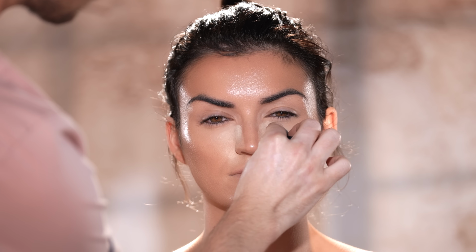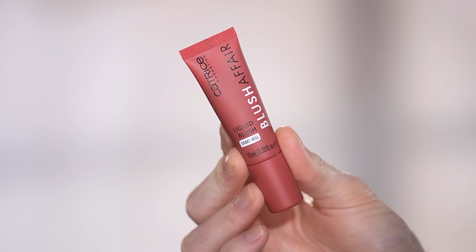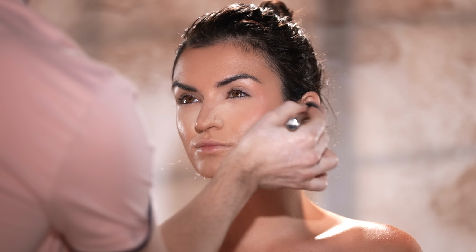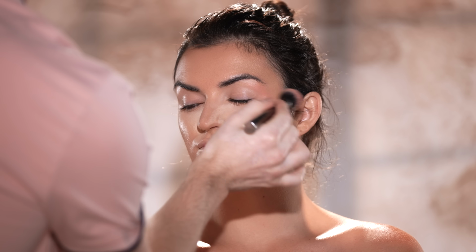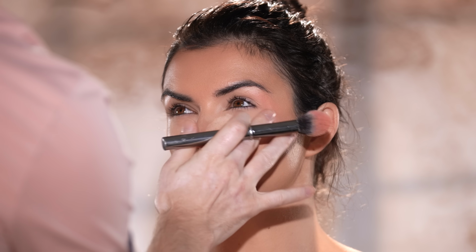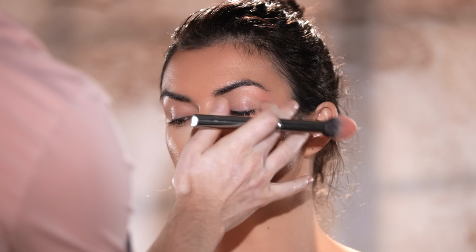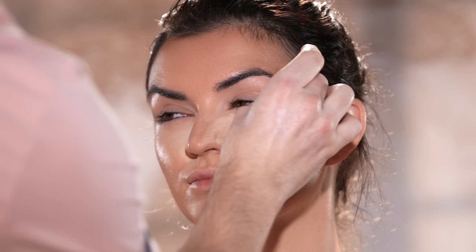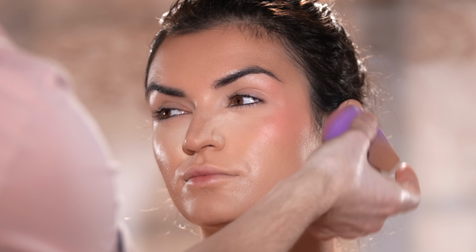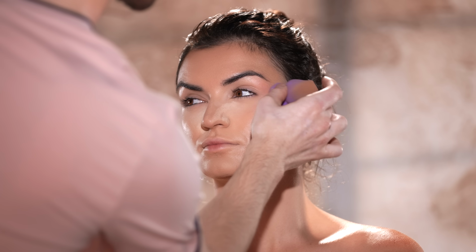But before we get there, I'm going to take the Catrice Blush Affair in the shade 30 and dusting this on with a brush, which I'll further blend and diffuse in with a makeup sponge. Now, I kinda cheated on this one here because technically I didn't get it in a drugstore. It's a product I picked up on Amazon, but it's still so affordable. I think it was $6 if I'm not mistaken.